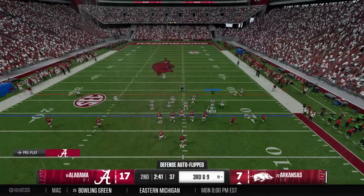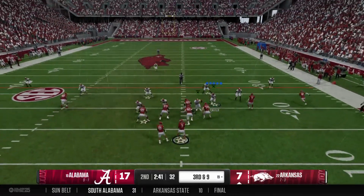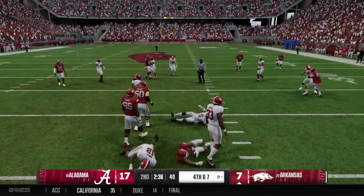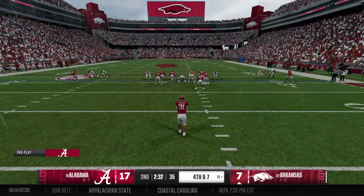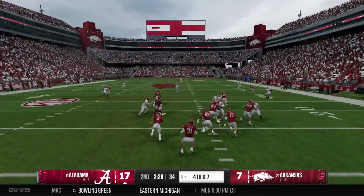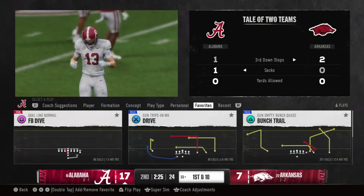They couldn't connect on second down, now staring at a 3rd and 9. Now they'll run the draw. And he's not going to make it. The defense denying him the first down. And the Razorbacks will bring the punt team onto the field. First time we've seen their punt team this afternoon. Gets the first one of the day out of there, and we saw a lot of him in that loss last week, 4 times to be exact.